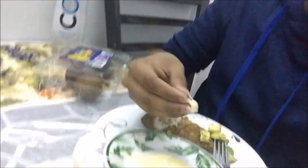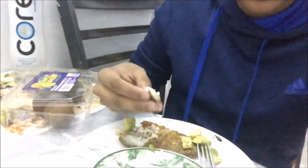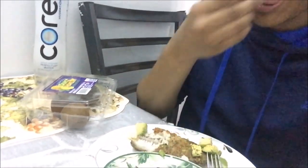There's nothing to apologize for here. Literally one of the best tasting fish I ever tried. And it's nice and cheap too. I bought this fish for only 90 cents. So it's a steal and it's definitely worth the win.